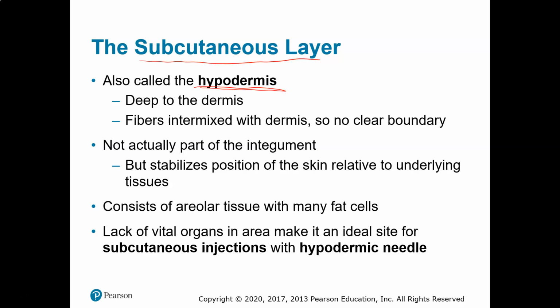It's not actually part of the integument or integumentary system, but it is included because it stabilizes the position of the skin relative to underlying tissues like muscle. The hypodermis consists of areolar tissue, but it's much more fatty than the papillary layer of the dermis. It is ideal for hypodermic needle injections because it lacks vital organs.